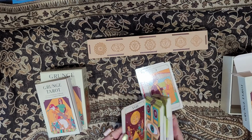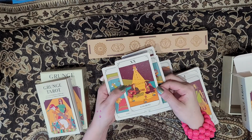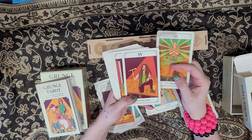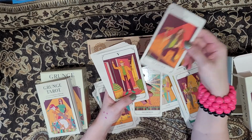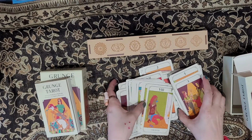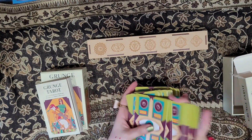Let's take a look at the major arcana. The Moon, the Sun, Judgment, the World. I don't know if reading these would be all that easy for a novice, but the Empress, the Emperor. This is Chris Cornell. That's so cool. The Hierophant, the Lovers. I do like these cards. They're also fairly long, but easy to shuffle.